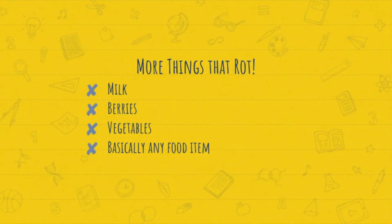So there's some more things that can rot, like milk, berries, vegetables. Basically, any food item can rot. It just matters how much time it takes, because milk might take less time than something that you can leave in your pantry for a while, like pasta.